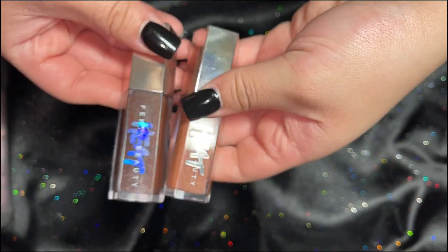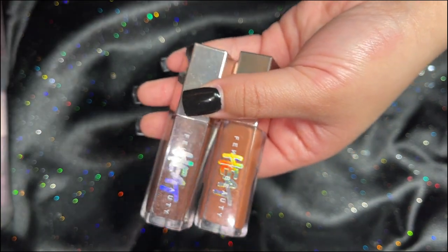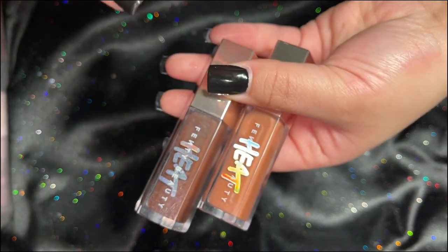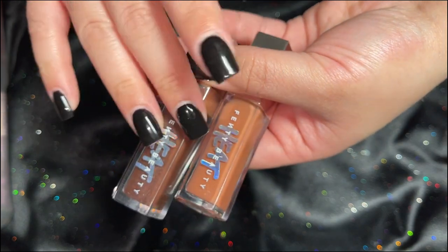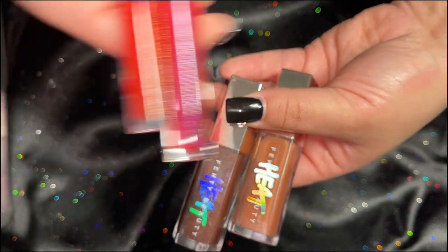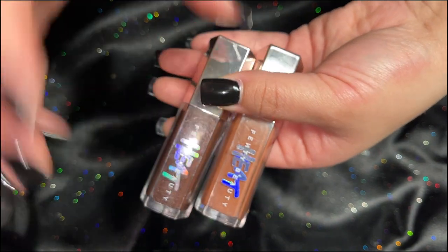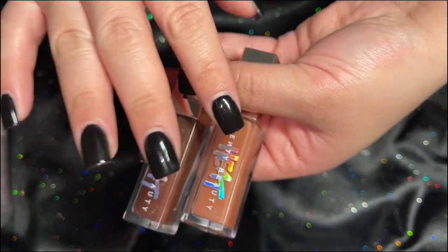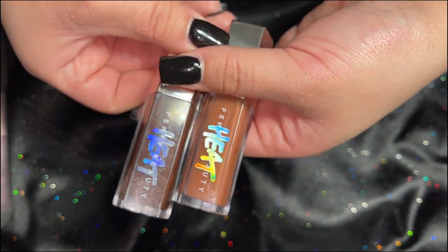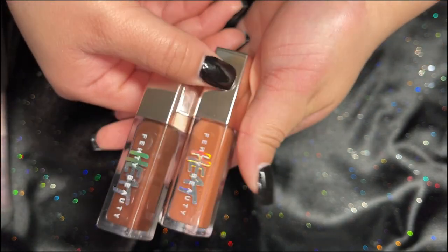As far as the plumping on these, I do want to say they are a little bit strong, but honestly I really can't say that these are plumping. The stinging is there, it really is, but there's really no plumping if you ask me. I have a lot of other lip plumpers that I've tried and the sting is there, you will notice it, but as far as the plumping effect, it's really not there with these. It's more of a stinging sensation that might give you a slight plump for like 5 seconds, and once it's gone, it's just gone.